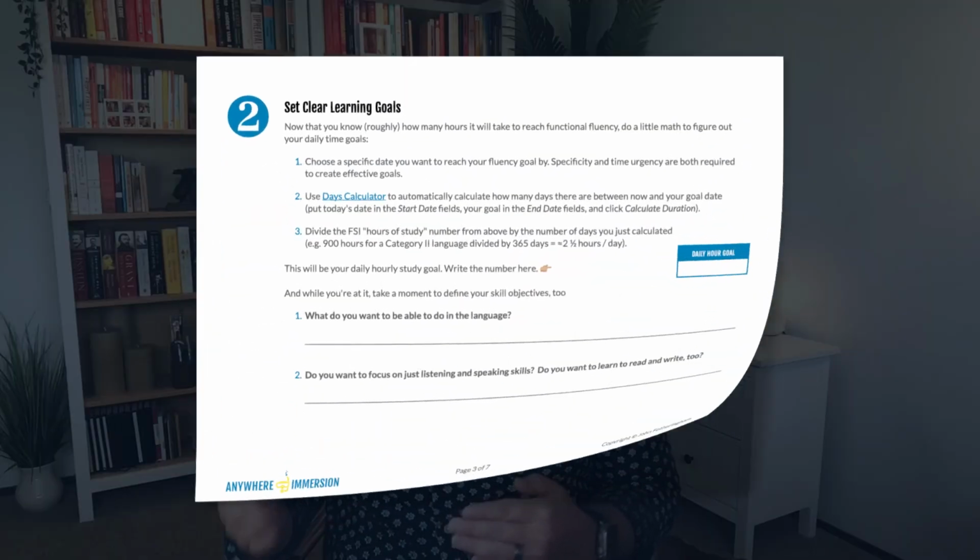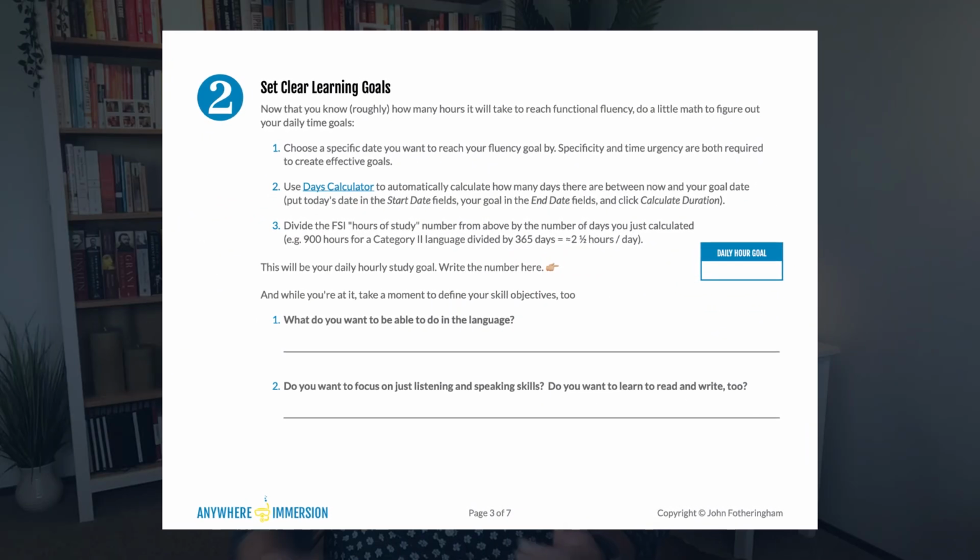If this total is significantly more than 2 hours, though, I recommend pushing back your goal date to bring the average to 2 hours per day or less. Once you've confirmed this daily hour goal, write it down on your piece of paper or in the daily hour goal box on page 3 of the Immersion Time worksheet.